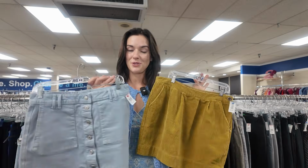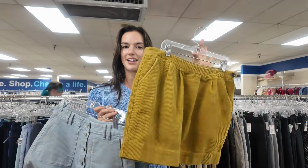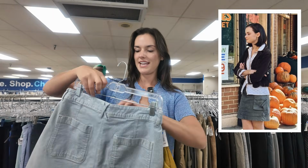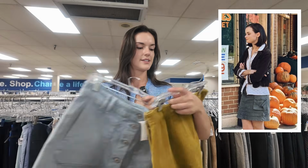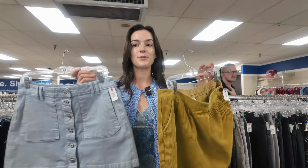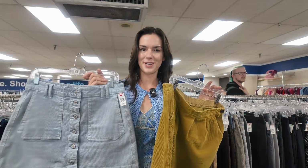I found 2 corduroy skirts, and I really like the color on this one because whenever I think of Gilmore Girls, I think of autumn. And this is definitely a more autumn time color. And then I also got this nice little corduroy skirt. And this one is from American Eagle, it's $6. And then this one is a vintage one from Old Navy. And I think these would look really good with some oversized chunky sweaters.